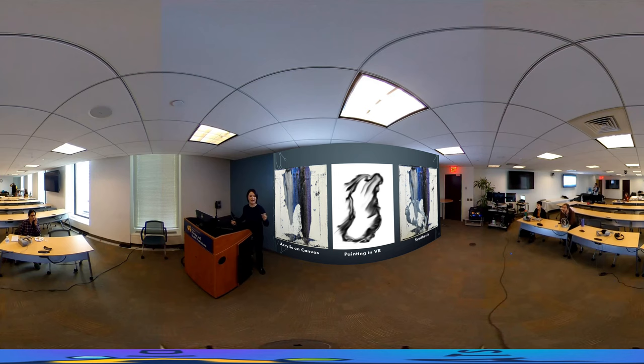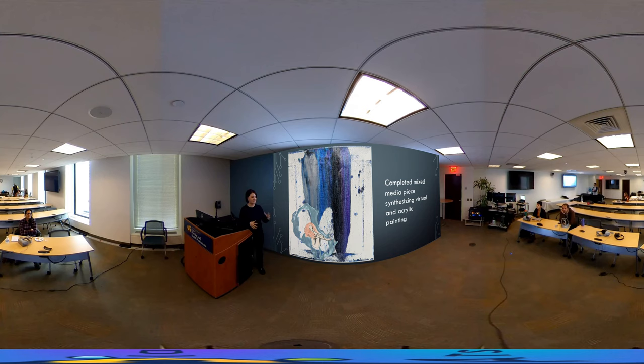And so what you're seeing here is my acrylic painting and then the painting in VR, and then I would print what I painted in virtual reality, because you're able to save things as photo files. I went back and forth with this, fluid paintings in both mediums, and then I would have to very carefully work to cut these shapes out and play with them in different ways. So there was definitely a dialogue between the two media to make this kind of mixed media artwork.